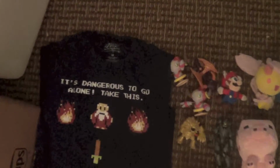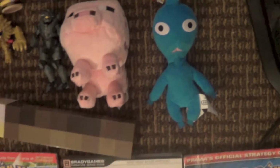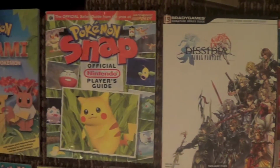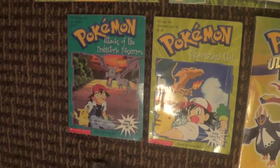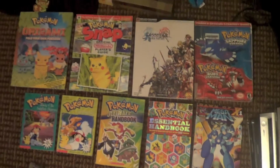But I'm going to insert a clip right here to show you guys a bunch of a t-shirt, some figures, some plushes, and also some strategy guides and different books that I've picked up over the past couple weeks. A lot of this stuff came from the Goodwill outlet. Actually, I think the only item that didn't come from the outlet is the Pokemon origami book. My girlfriend picked that up for me from Michael's, and that was half off of $13, so it was like $6.50 or something. But that was pretty cool.